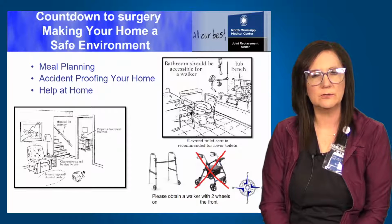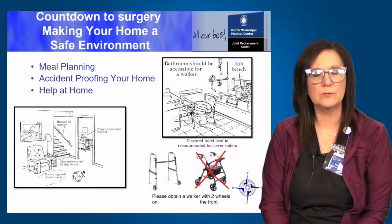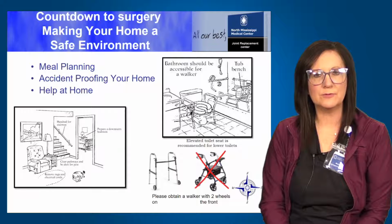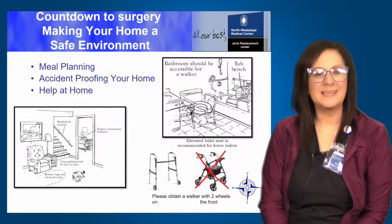Now let's take a look in your bathroom. If you have low toilets, we would suggest that you purchase a toilet seat extender. That will be very beneficial to you after knee or hip replacement. As far as a shower chair, those can be beneficial also, but it is not required, so that may be something you also want to look into purchasing.